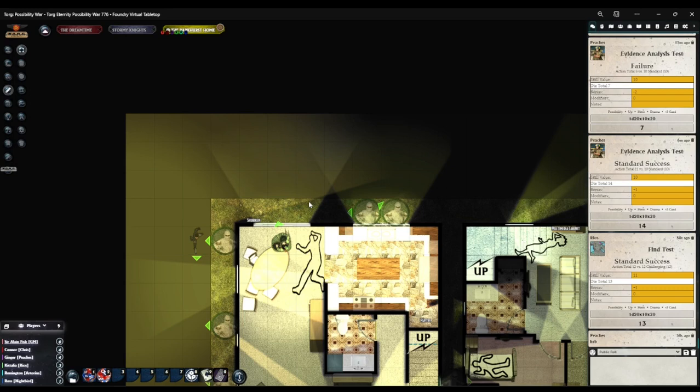But would you actually know what a shuriken is in the first place, and would you know what electronics look like? That would probably be a no on the electronics, but should I roll for knowing what a shuriken is? Sure. Give me an evidence analysis, standard evidence analysis test. I'm not going to make it too hard on you.